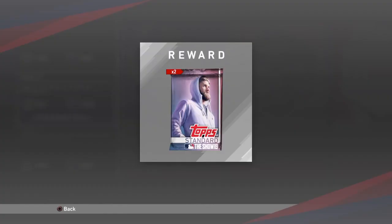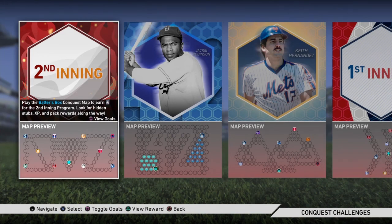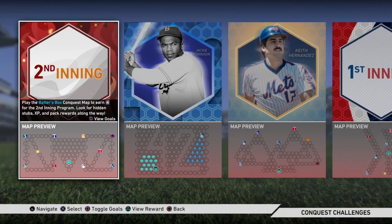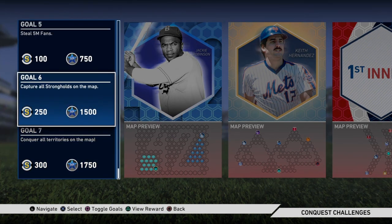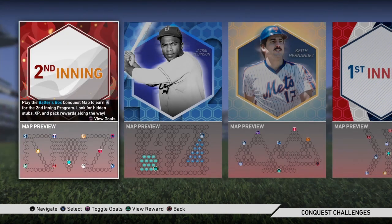You get 2 standard packs for just capturing the Mariners and the Royals, who are on opposite ends of the map. You don't get a player reward, but you get all those stars, and I'm sure there's packs and stuff hidden along the way, and it will definitely be worth your time if you're grinding for those second inning bosses or second inning rewards.